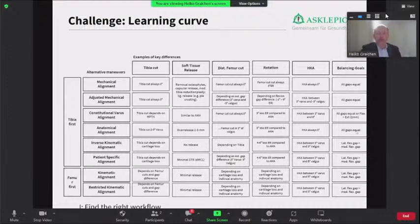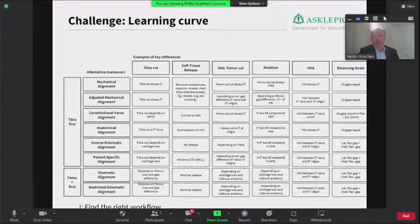And also the balancing goals. If you look at kinematic alignment or patient-specific alignment, the goal is not to balance the knee with all 4 gaps equal. They want to leave the lateral flexion gap a bit larger than the medial one. And why is that? Because the great majority of natural knees have the lateral flexion gap a bit larger. So this is why they want to keep it a bit more lax.